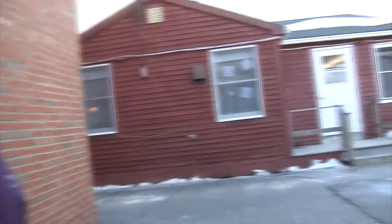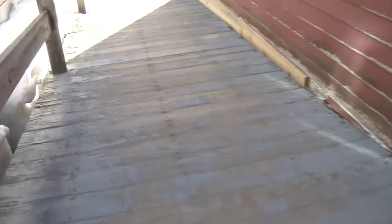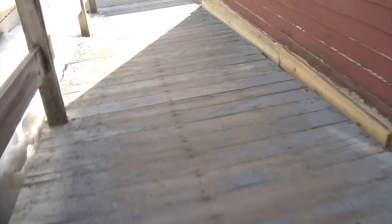Any student taking a foreign language class has to go outside to get to class. For our students who are on crutches or in wheelchairs, it's a challenge to go down these ramps to get to the foreign language classrooms. And right now they're clear, but on given days there might be ice, so we're constantly watching that situation.